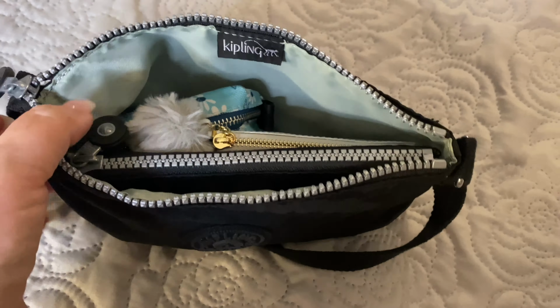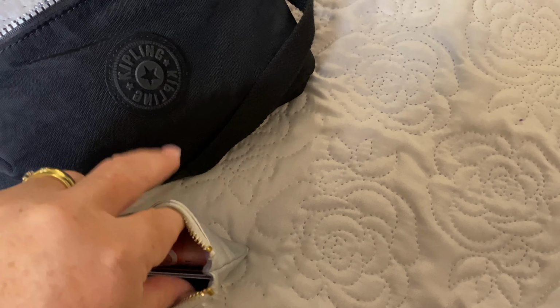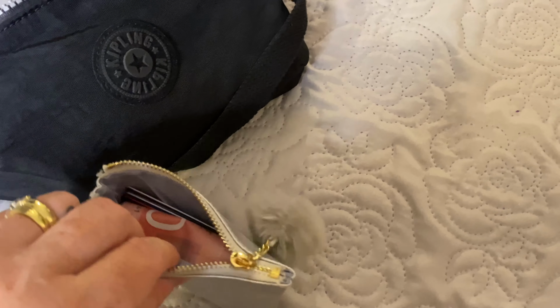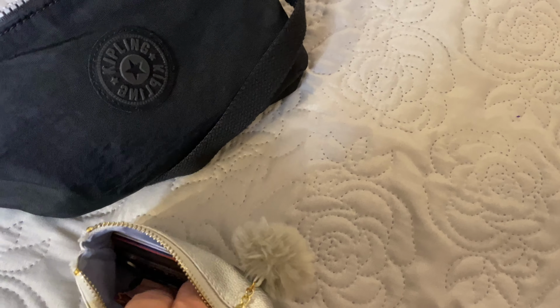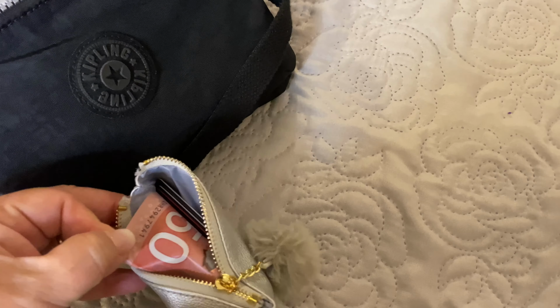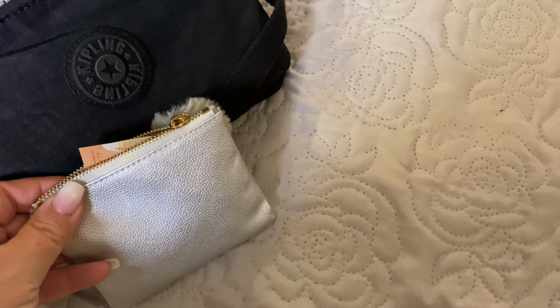Inside the bag with me tonight, I did take my poop and scoop bags for my puppies. I also have with me just a little coin purse that I took that doubled as a wallet. I didn't need my regular ID with me this evening, so I just took this with me as a quick go-to for some cash. All my major credit cards, and I have some coins at the bottom, and I took some bills with me. That's what I had in there.